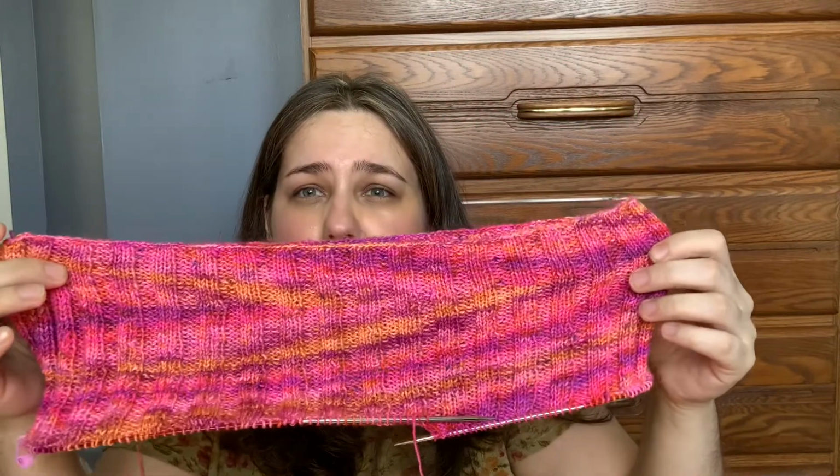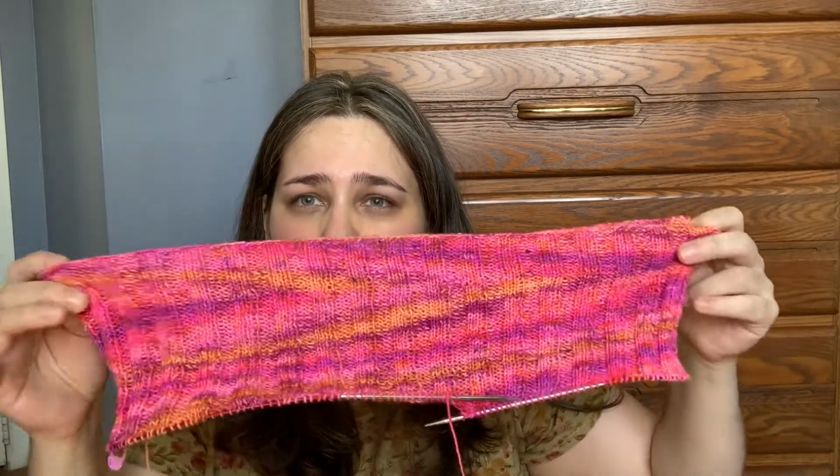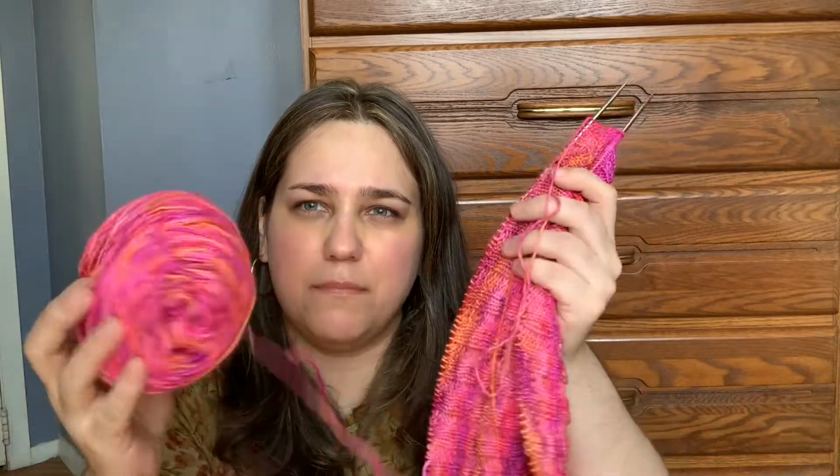So this is just a 3x3 rib right now. And I have to knit this for a certain amount of inches, and then I think you're separating for the front and the back. I think that's how it goes. I didn't read that far ahead. I'm using my BFL nylon base.